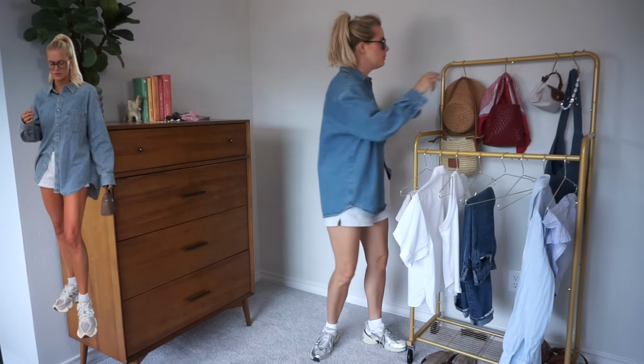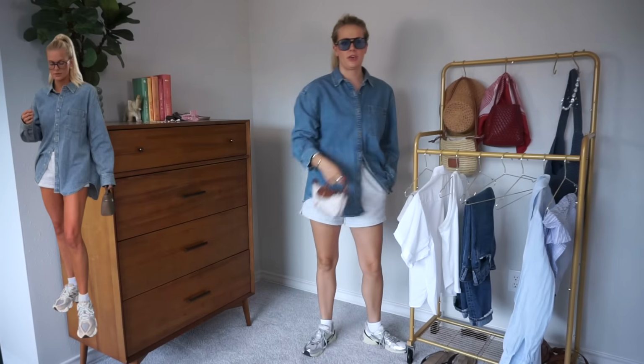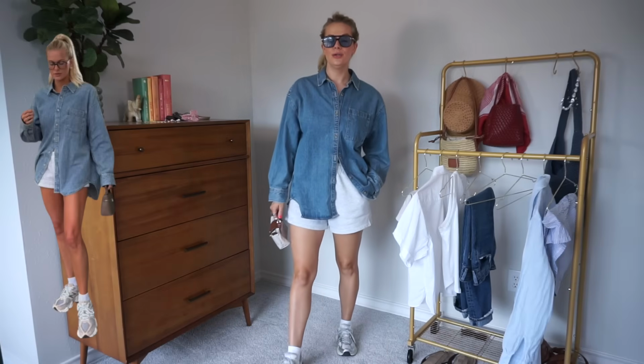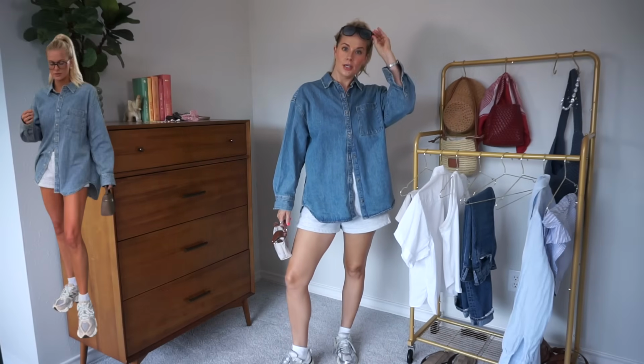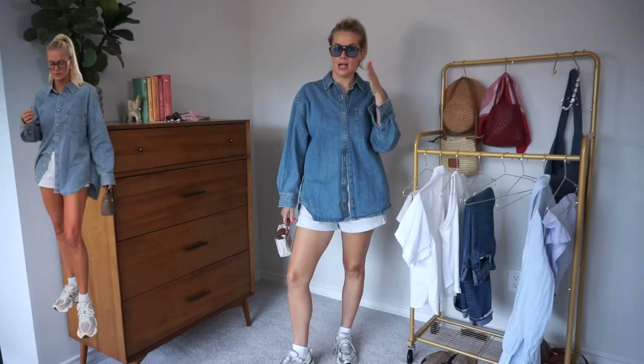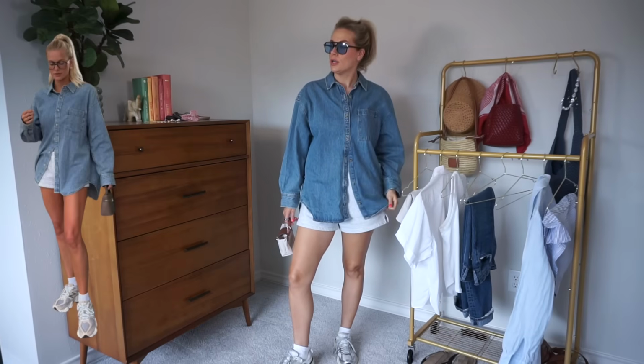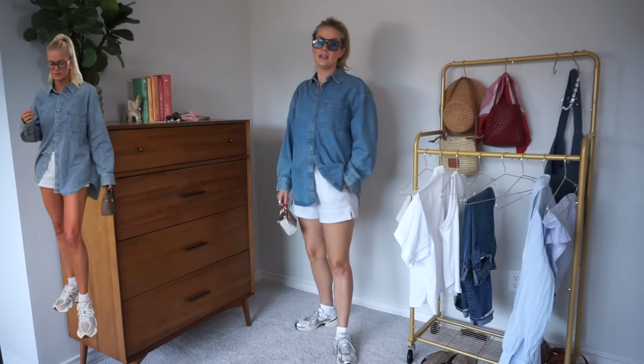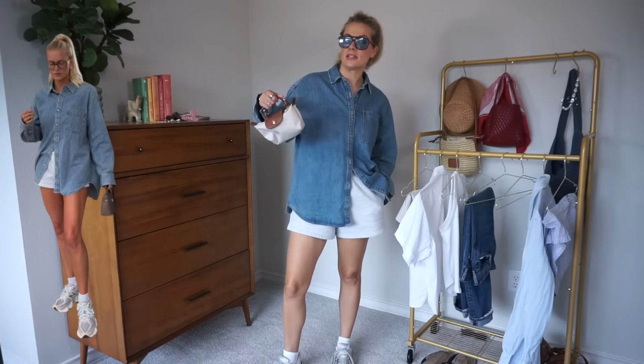Oh, she also has a little mini bag. Not this one specifically, I don't think, but cute, right? I can't tell with these glasses because they make everything look blue. So I'm like, is this cute or what? I love this. All day, every day, this is what I would live in.